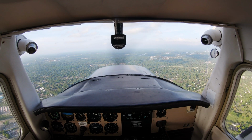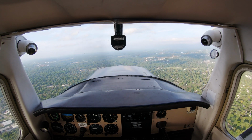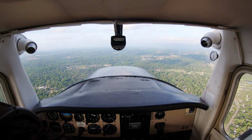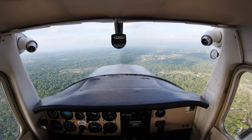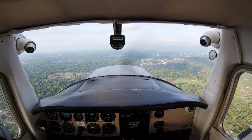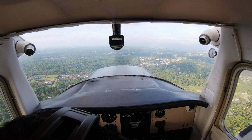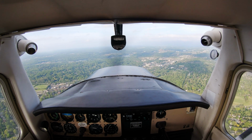Cessna A12, turn right Alpha 2, same frequency. Right Alpha 2, taxi northwest T's, Cessna A12. Cessna A12, taxi northwest T's via Bravo Charlie. Northwest T's via Bravo Charlie, Cessna A12, have a good day. Cessna 14 Bravo, extend your downwind, I'll call base for departure.